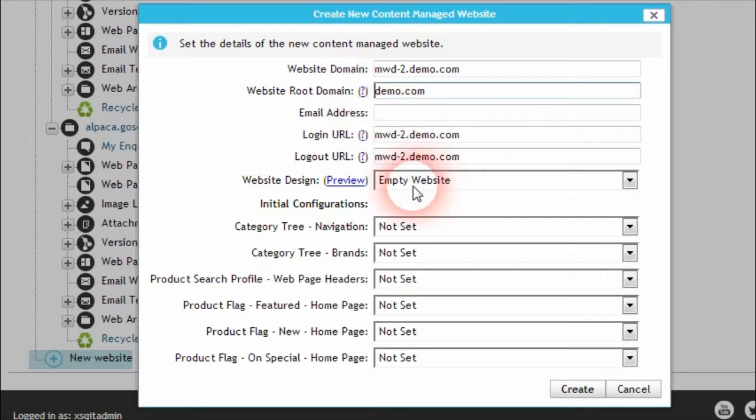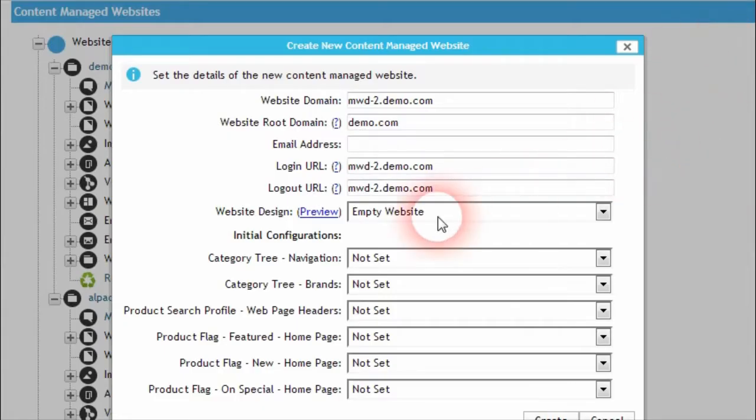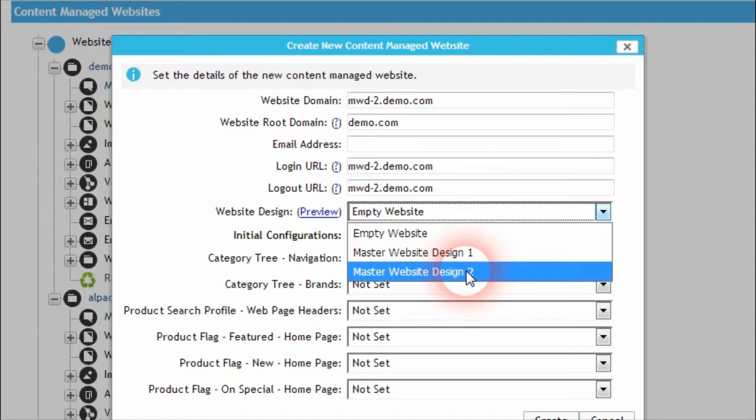As well as that, there's a new option now to be able to preview master website designs. So if we click on the preview link, you can see two images showing how the different designs look. So Master Website Design 1 is here and Master Website Design 2 is there. If we close that and go back to the Create New Content Managed Website dialog, in the website design, there is now a second option called Master Website Design 2 that we can now select.